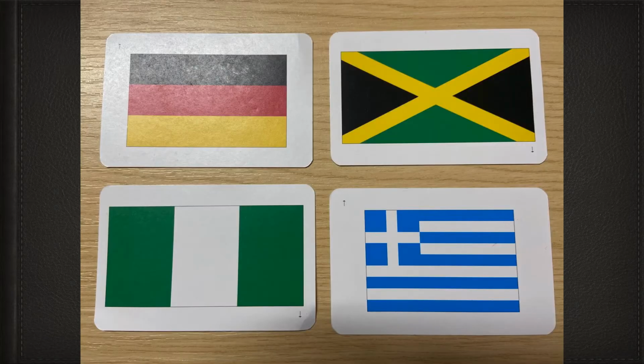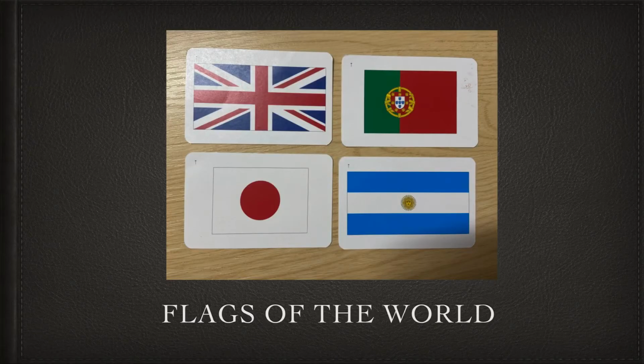So Germany, with those horizontal lines, the black and the red and the yellow, it's like an orangey yellow. And then Jamaica, which is a nice diamond shape. Nigeria, 2 colours, green and white. And then Greece, which is blue and white with the little corner cross in it. So there are your new ones. Now, can you remember those 8 flags of the world? I wonder if when we do our next normal Monday assembly, I can put them up there and you can call out which flags they are without me saying so. Okay, so there we are. There's your flags of the world for today.